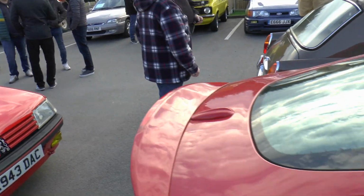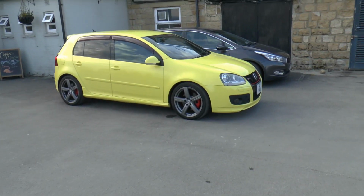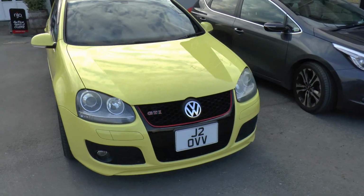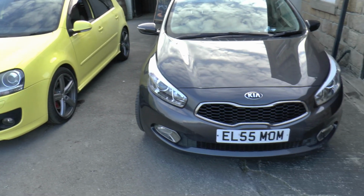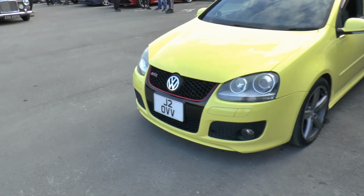Right, let's have a quick look over here. That's the Jag. Good turnout. Lovely little GTI. And next door, a Kia. Mum's car. Mum's taxi, no doubt.